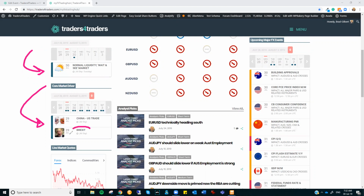Core market drivers, well, these two events have been a thorn in our side for so long, particularly Brexit. This is the one thing that is driving sterling. Now, would you get short here, get long? I can't tell you exactly what's going on with sterling. I can tell you, technically, it's broken down on all time frames and it is moving lower. The catalyst for the move is a geopolitical event. You can't really see it. You don't know when it starts, when it finishes, so it's pretty hard to get into that trade.